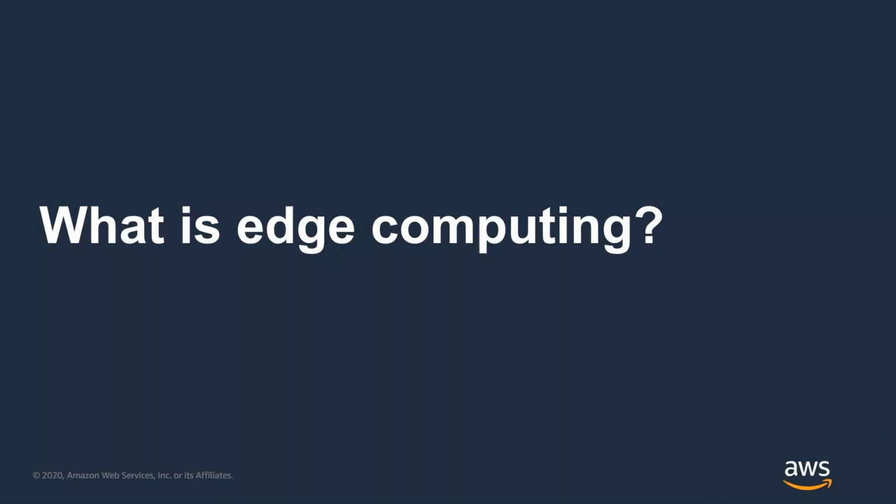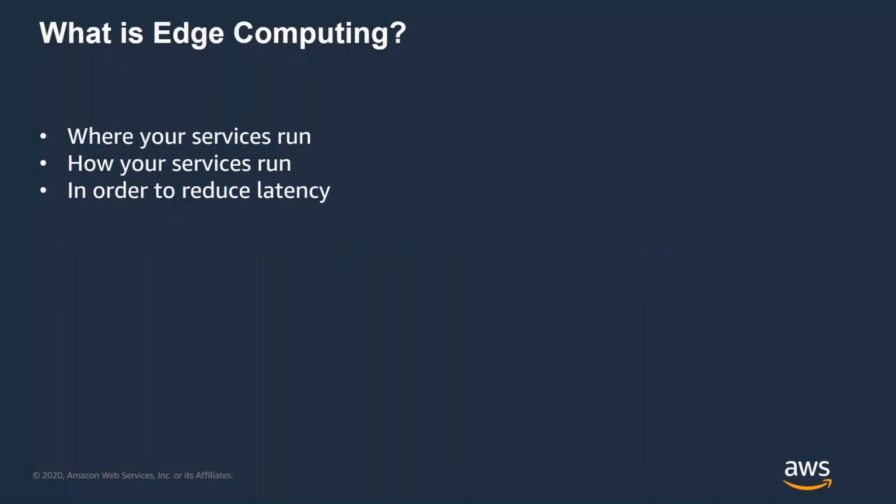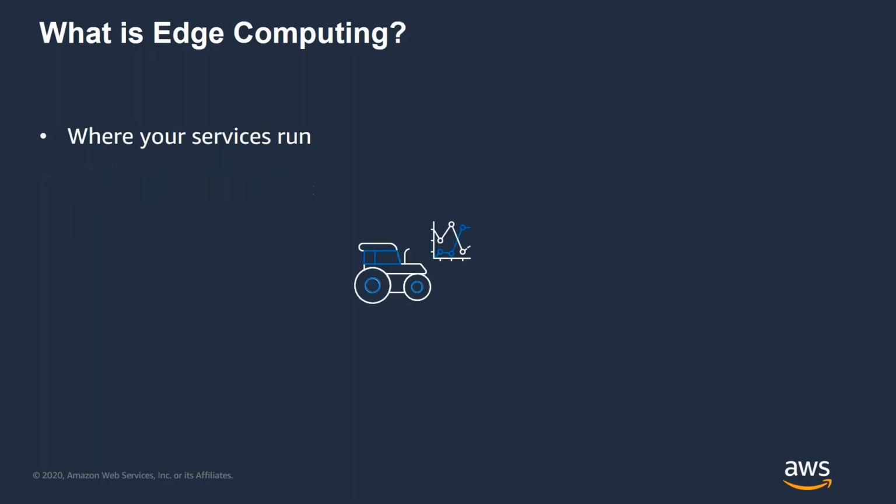What is edge computing? Well, for today, I'm going to suggest that it's these three things. It's about where your services run and how your services run, in order to reduce latency. So, where your services run. You may have a piece of agricultural equipment running out in the field, and it's emitting important telemetry that you need to get. How does it get there? Where does it go? Where does that service endpoint need to be?